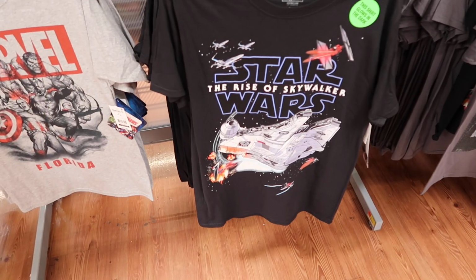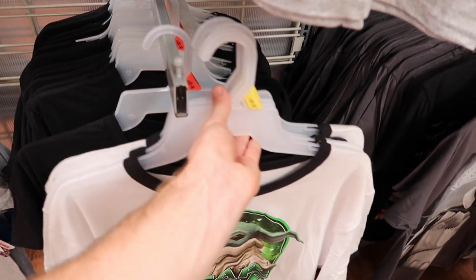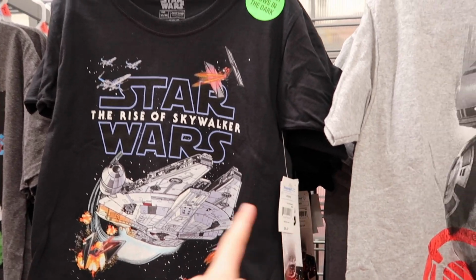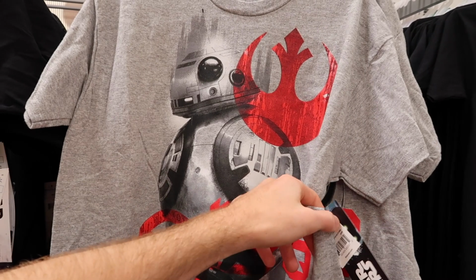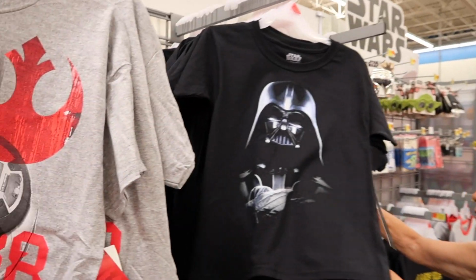So here are some more $12.97 shirts. They have the Child here. And then if you remove that, they have a Rise of Skywalker shirt. And this actually glows in the dark too. These are both going to be $12.97. If you look up top, they got some more kids shirts here. This one also glows in the dark. $9.47 for that shirt. And I think most of these kid ones are going to be $9.47. Yeah. And then they got Darth Vader over here as well.